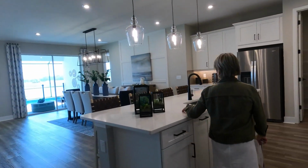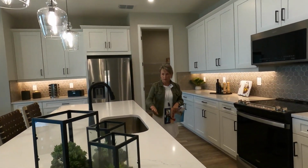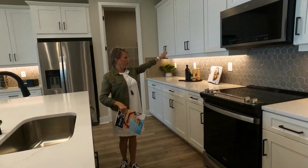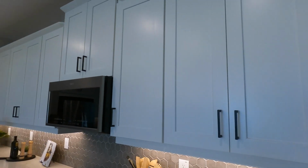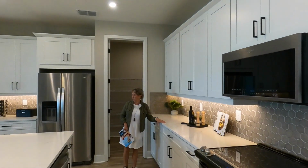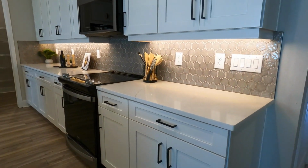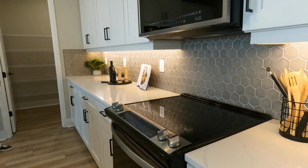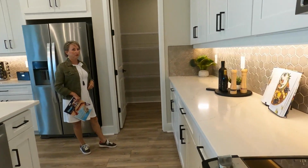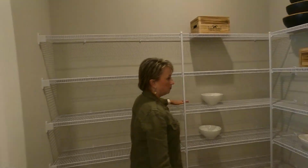Humongous island. They've got 4 large bar stools over there. Plenty of storage on the island and here as well. Here they finished it with a really pretty quartz with a real subtle veining. My favorite, the massive pantry, is up here. It's an electric community. Yes, electric community. Nice Whirlpool appliances. And then big pantry.